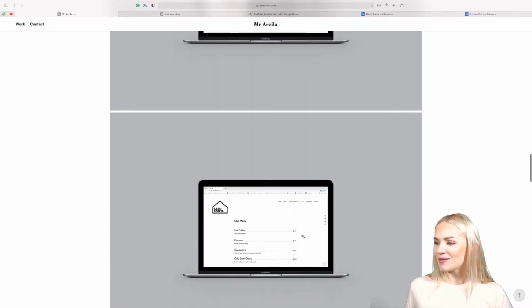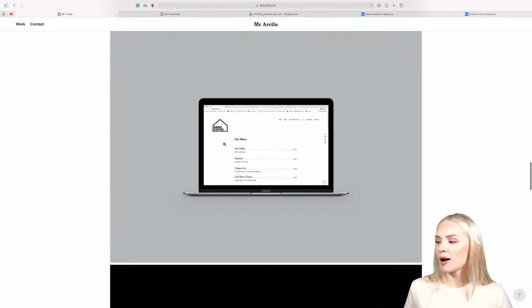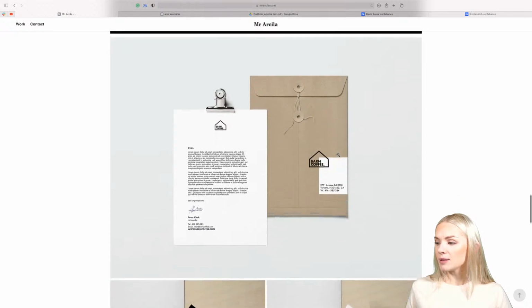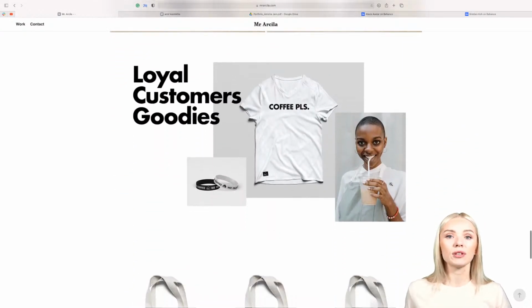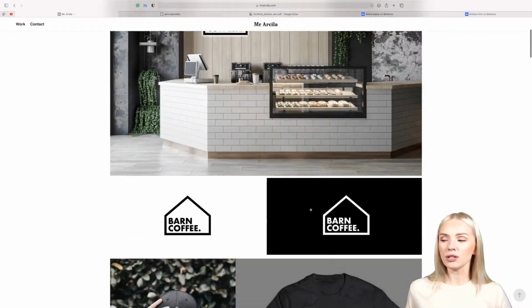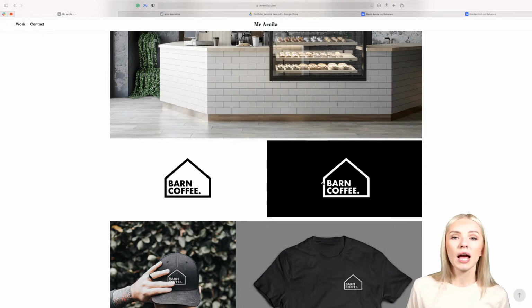All right, so we are here on Mr. Arcila's project called Barn Coffee, and I'm seeing a lot of amazing mock-ups here. We have some little divisions here that show what exactly is being shown in the project. So stationery items, then we have some mock-ups here as well. I really love how this project is going into depth, right? In the beginning, we are starting off with an intro image, then we're seeing the logo black on white, white on black, which is really important to be able to really judge the design.